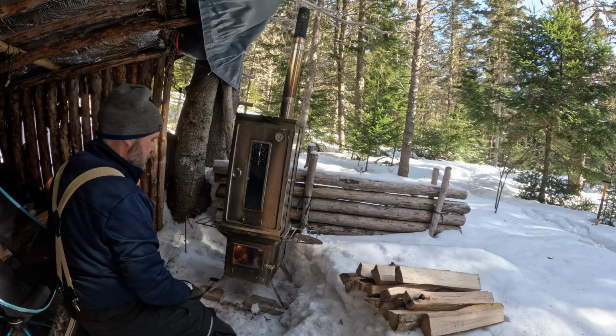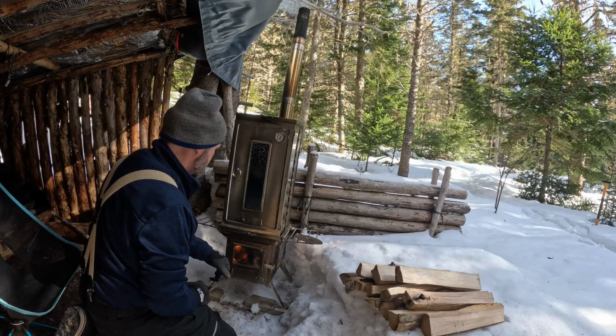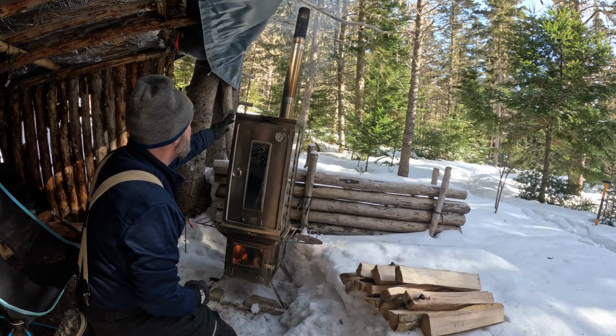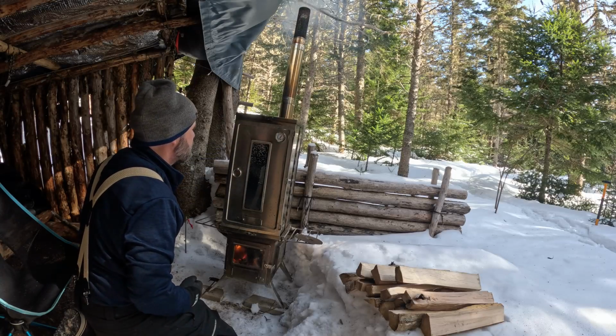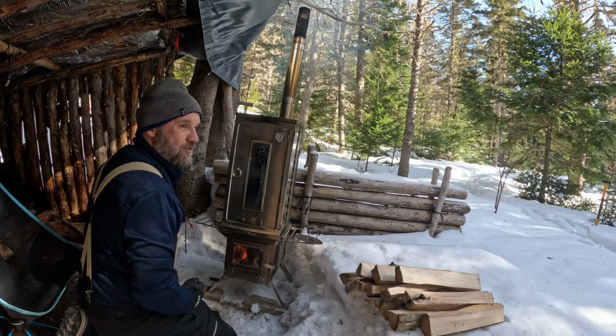Now we have a good bed of coals. I filled it up, and once it really starts to burn, I'm going to close the rear draft, and the temperature in here is going to start to heat up, but once we close the back draft as well, it should be pulling a lot more of that hot air through here, so that should help bring our temperatures up, as we have to get a fair amount to cook this roast.